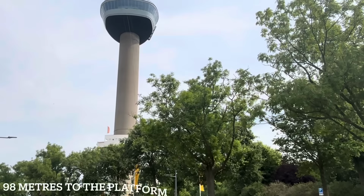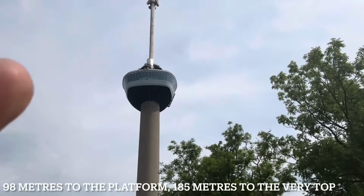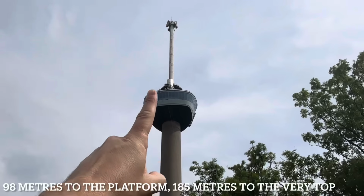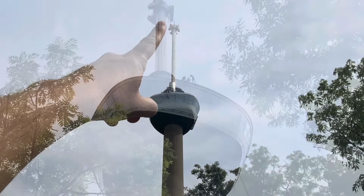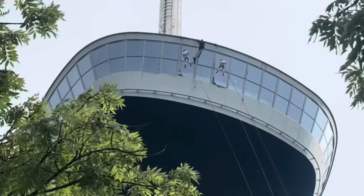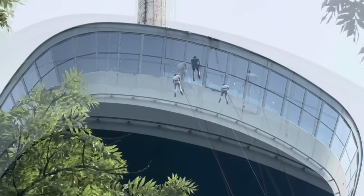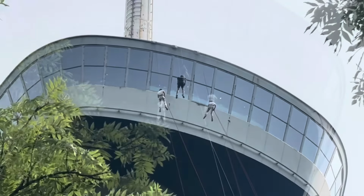Welcome to EuroMast, everybody. I am certainly getting Final Destination vibes. We are going not just up here, but all the way up there. Anybody fancy a bit of abseiling? I wouldn't say no. Holy macaroni! That's cray-cray. Are they actually alive?